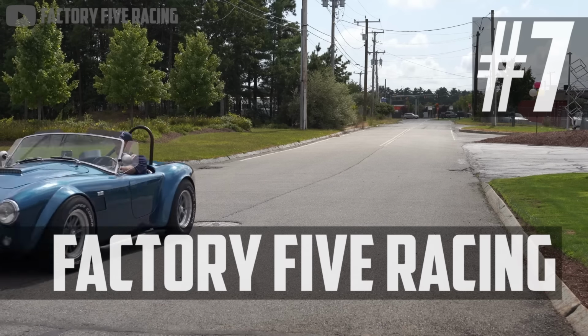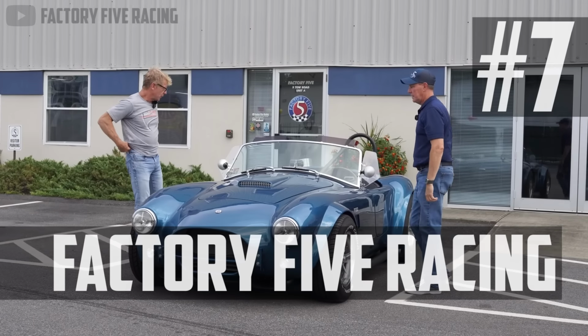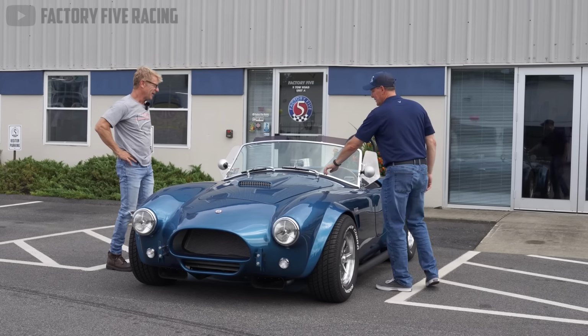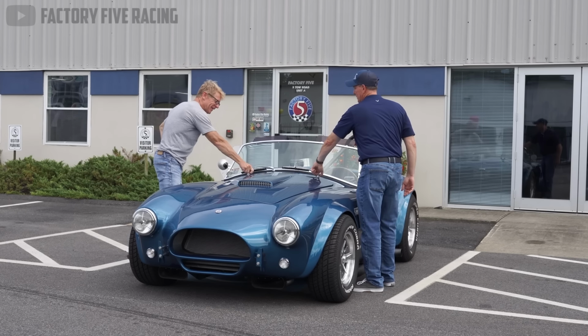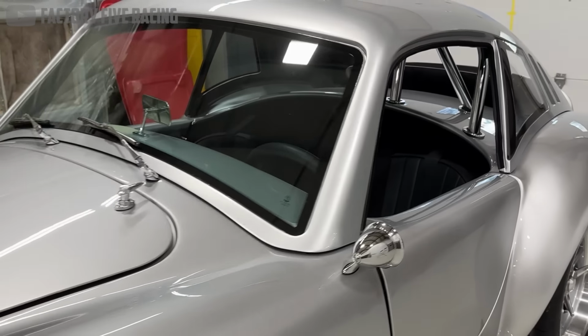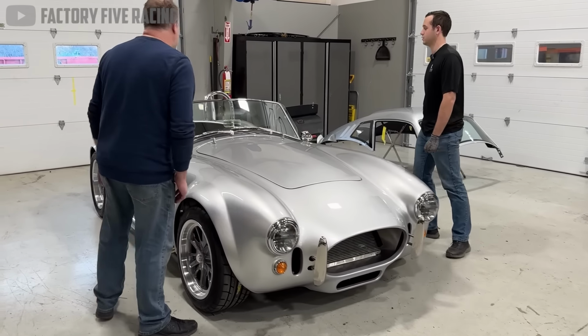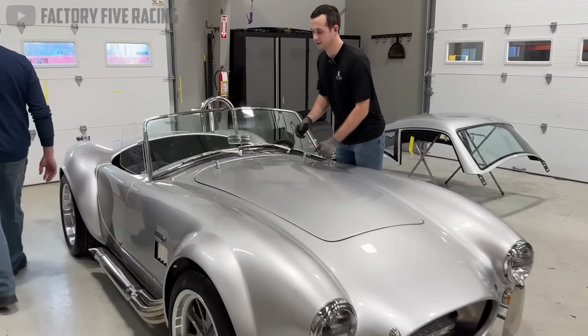But on the opposite end of the spectrum is Factory 5 Racing, making affordable DIY kits that can be enjoyed by the everyday Cobra enthusiast. Founded in 1995, their original kits used the internals from a single Mustang donor. Their modern kits are much more advanced.